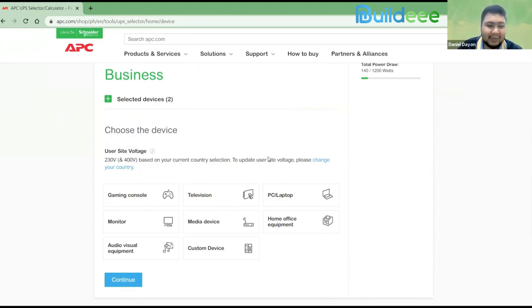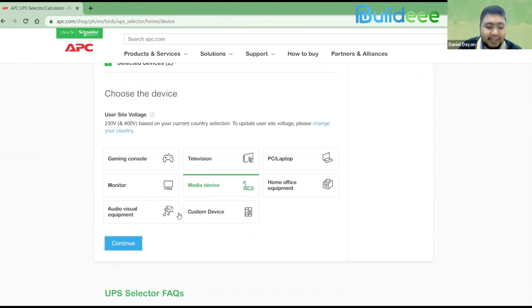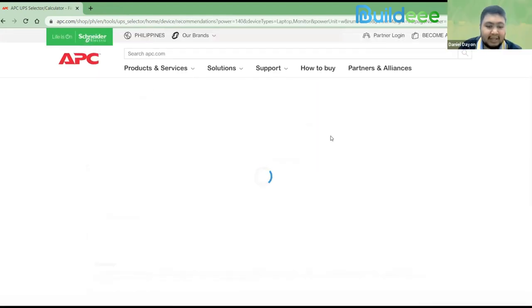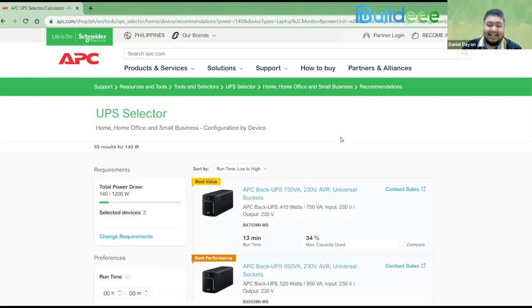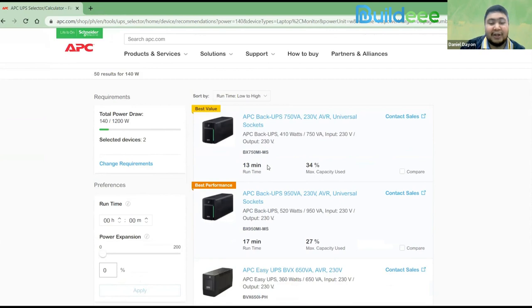Yes, definitely. So if you're done selecting the preferred devices that you're going to add to the UPS system, just press continue, right? And it will already show you the different models of UPS. Right? Even the runtime, Miss Natalie, is going to be indicated. For example, for the IT equipment you gave, it will show you the total runtime available if ever there is a power outage. So, for the devices that I have added, one monitor and our PC, right?